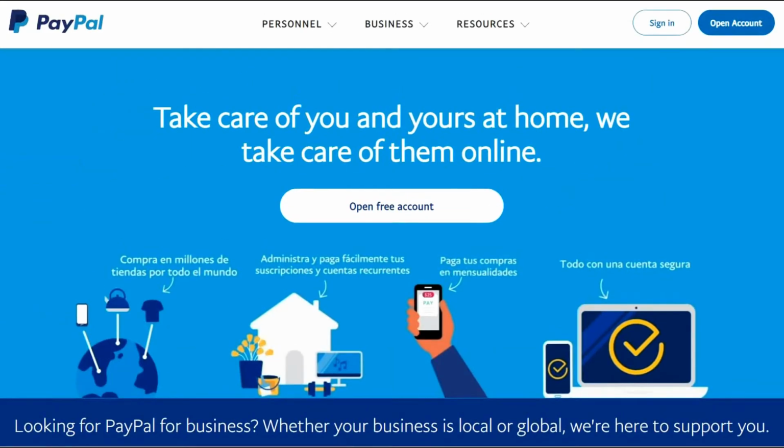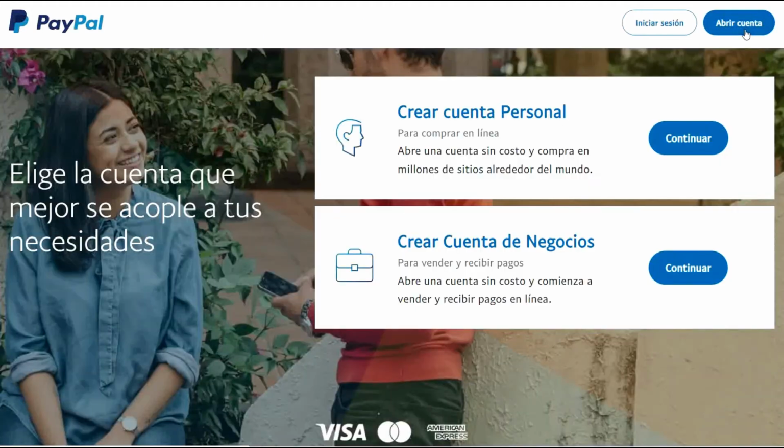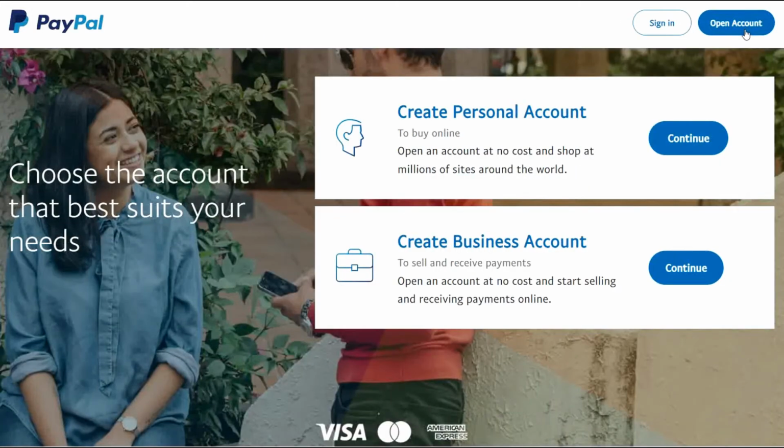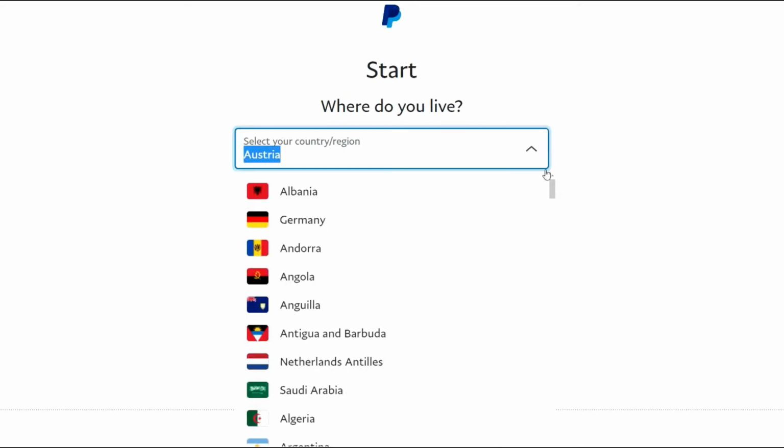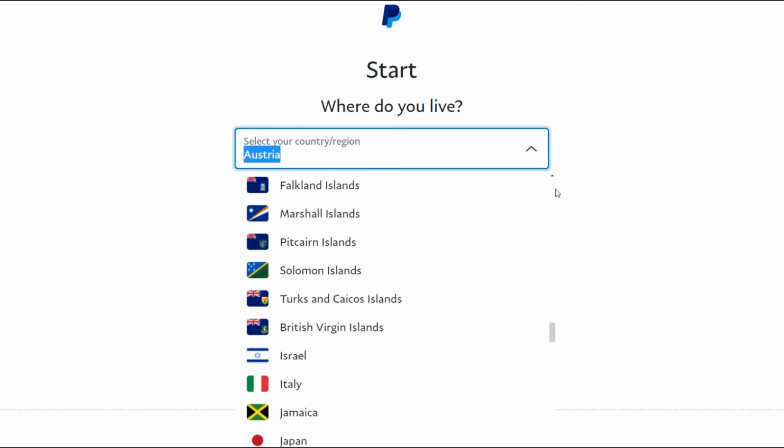So here on the PayPal website, you will need to click on the sign up button. It will then take you to the next page where you need to choose if you want to create a personal account or a business account. You will probably want to create a personal account. So go ahead and click on that. It will then send you to this page where you need to fill out all the required information. Then you will be able to log into your brand new PayPal account, which you can use to withdraw all your earnings.